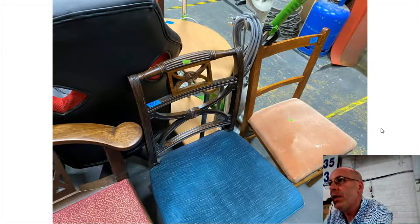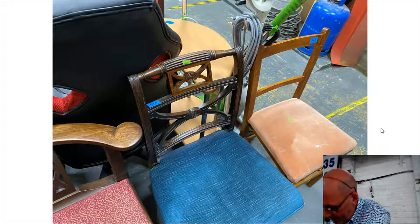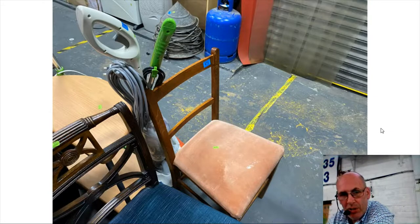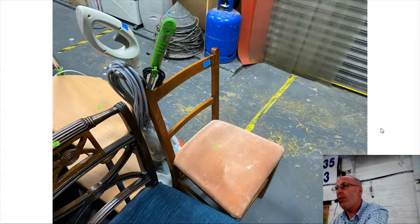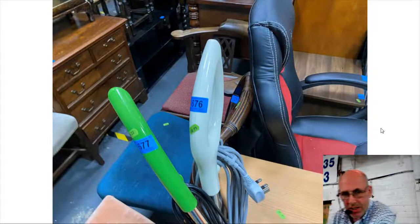Stack me a couple of quid, £2 for the chair, £2 anywhere. Anyone interested in this old chair for a couple of quid? No. And lot number 675, another little single chair. Stack me a couple of quid on this one. £2, two to go, two anywhere. Any interest? No. Spare chair for anyone? That one's not sold. And lot number 676 is a vac steamer.